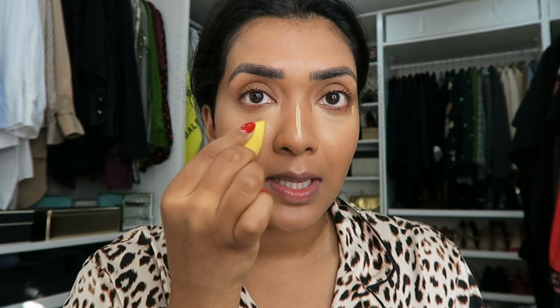Now I don't know if you can see, but I'm not going all the way into my lash line. I never used to really, but now I'm bringing it down even more just because I've got wrinkles now, and just to make sure that the product doesn't sit on my wrinkles and enhance my wrinkles, I'm just basically blending around it.